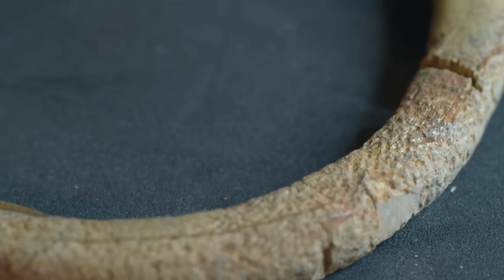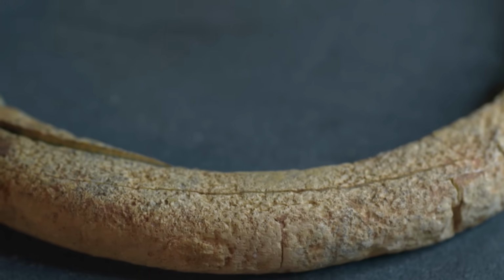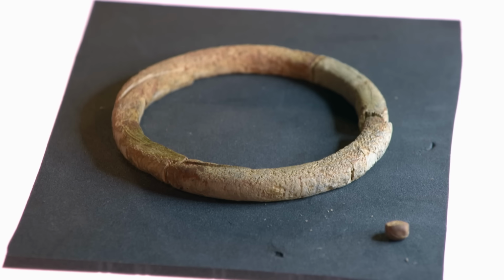But we've done radiocarbon dating on this ivory, and it's clearly contemporary to the Anglo-Saxon cemetery, so it must be an elephant. Yeah, because mammoths weren't there at this time. They've been extinct for 10,000 years. Yeah. So, you know, this has come from either Africa or maybe even India.